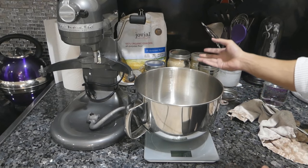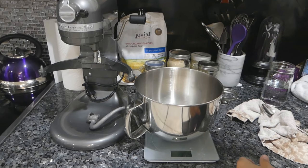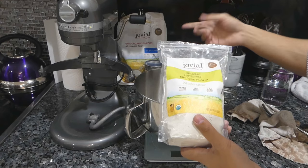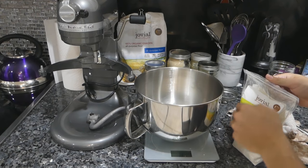And different starters have different flavors. Like an einkorn starter would be different than a whole grain starter. Like this starter would be different than that starter. Like the yeast would taste different.